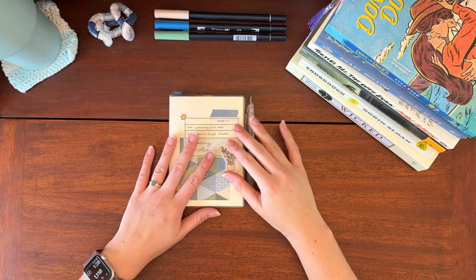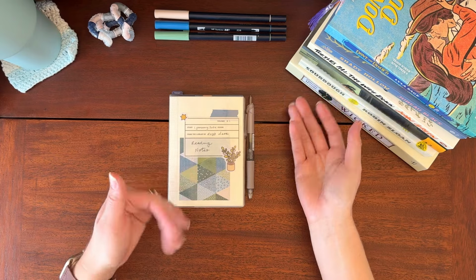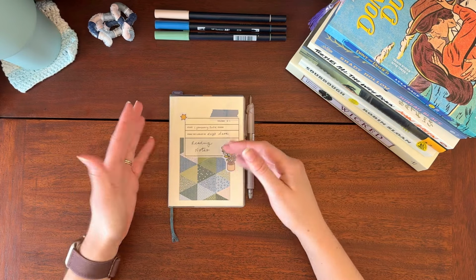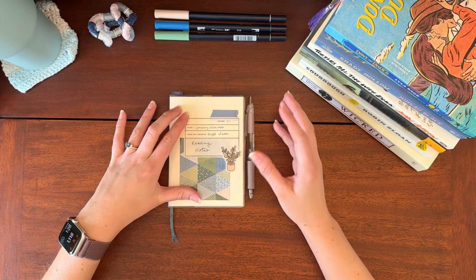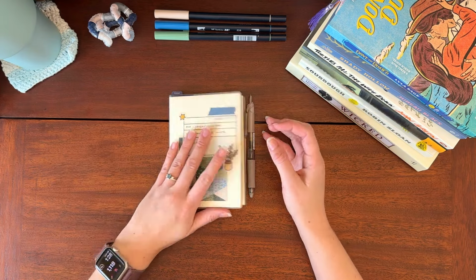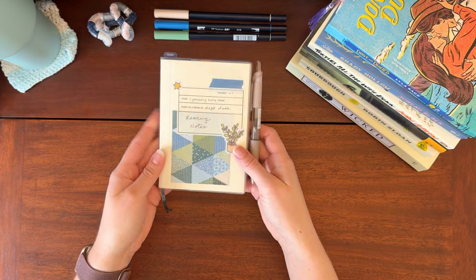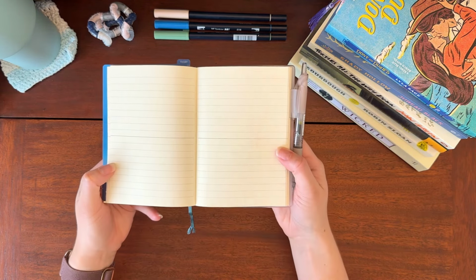So keeping the notes in this notebook really helps me retain information and makes it really easy for me to flip back and see what I was thinking, what I was feeling, and ultimately helps me write good reviews for books. This is an MD notebook. This is the A6 size, and I have the lined version.